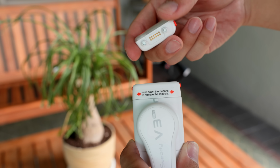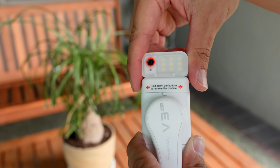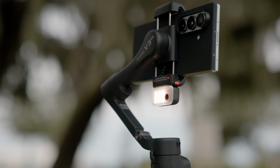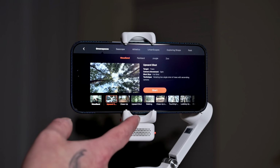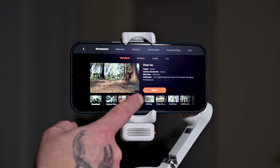I mean, the gimbal is awesome. It has a built-in magnetic fill light with 3 different color modes, cool, warm, and natural, and you can go all the way up to 110 lux of brightness. Now, like I said, you don't have to use the Hohem app if you don't want to, but it is a good idea to keep it on your phone for updating the gimbal, as well as checking out some of their smart motion templates or some of their tutorials.